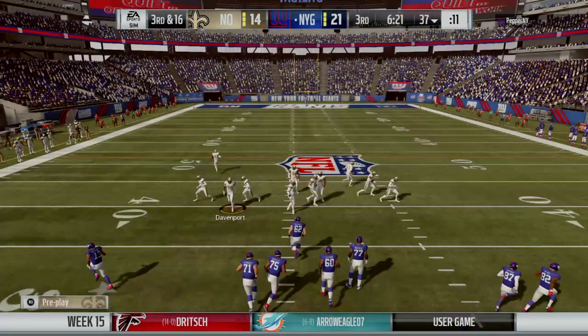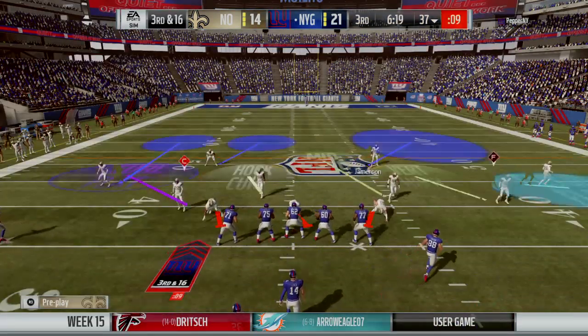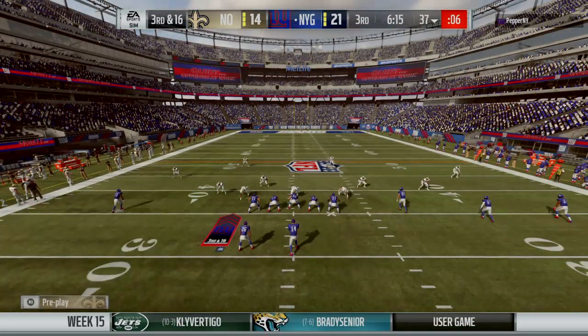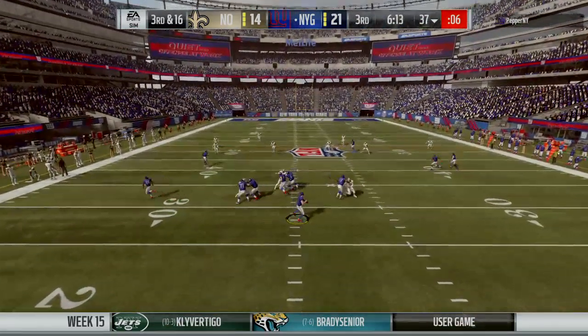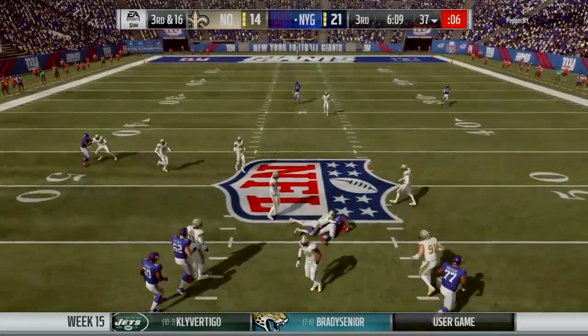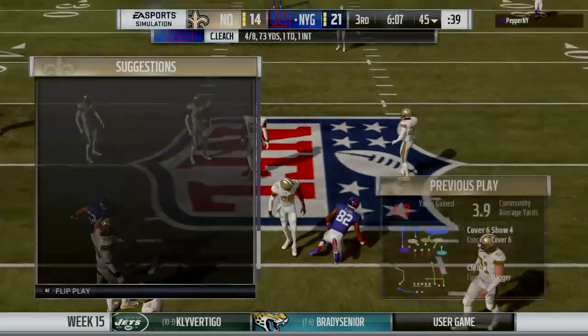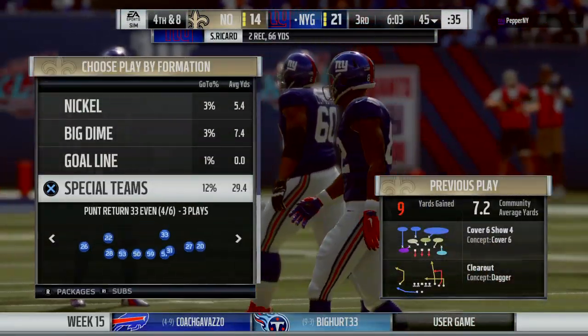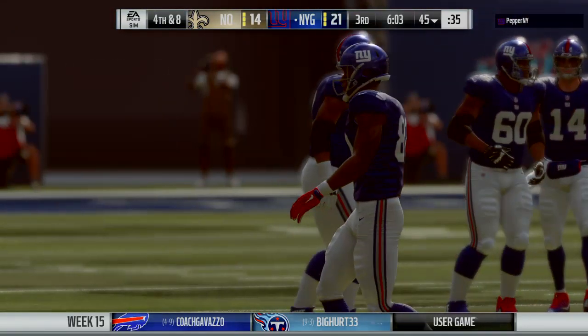The Giants on 3rd down, just 1 for 3 thus far. This is 3rd and 16. From the gun, Leach. And he will find his man on the end route, complete. And he'll be brought down right at the 45-yard line. They do get 9, but it leads to 4th down.